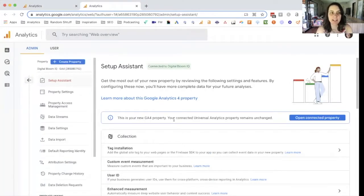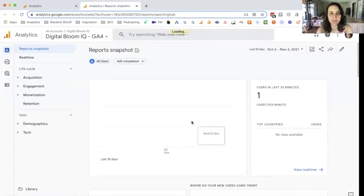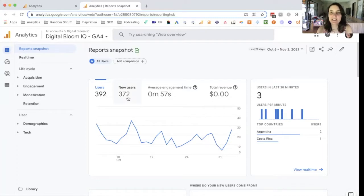So once you've got it set up, it usually takes 24 to 48 hours to collect data, so don't freak out if you don't immediately see any data. That's totally normal. But this is what Google Analytics 4 looks like. So already we can see a very different interface.